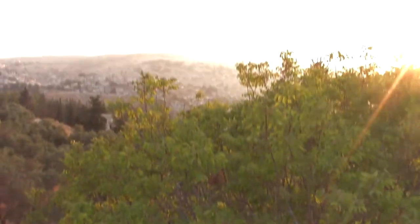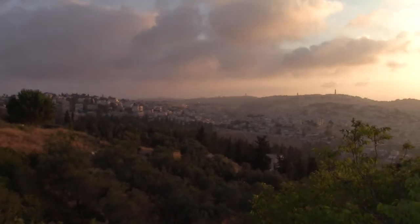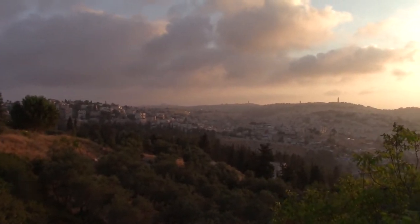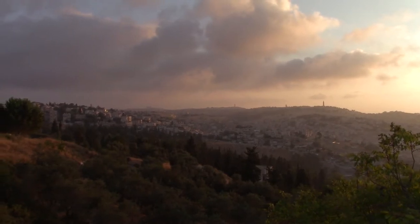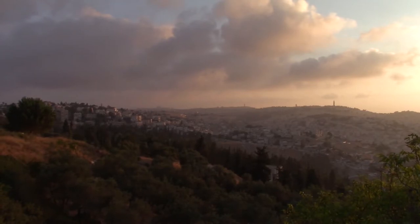You have these amazing views all over the old city, and just in front of me is the old city. That's the Dome of the Rock and Al-Aqsa Mosque, and the holiest site in Judaism, Har HaBayit, and the Western Wall, all just spread out right in front of us in this amazing morning view.